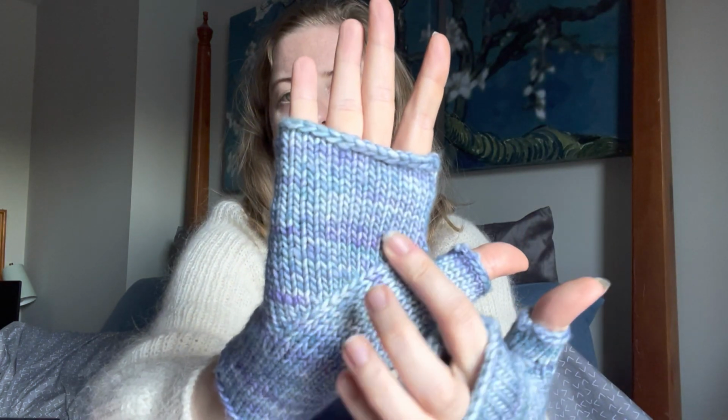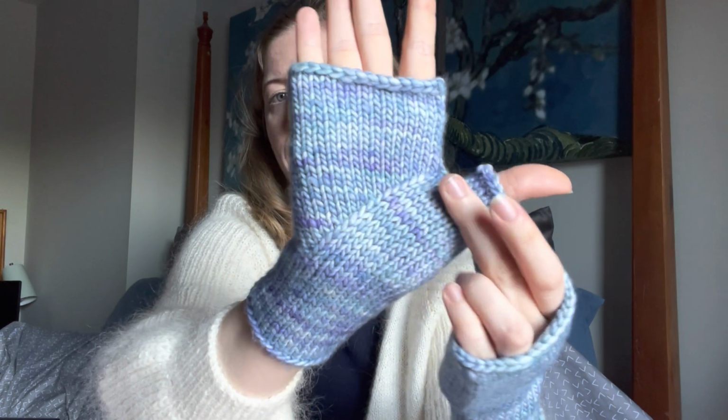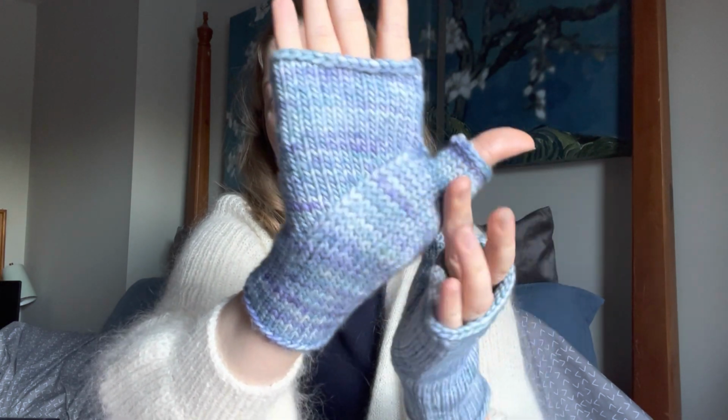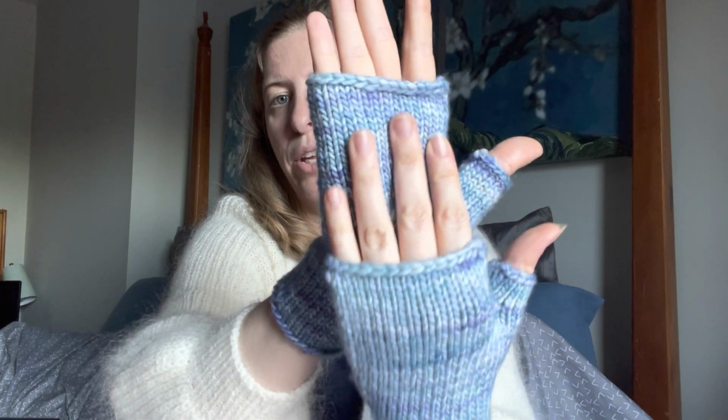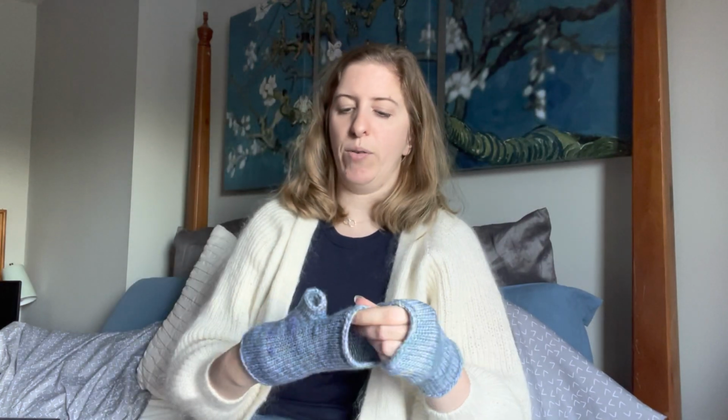I am very sad I do not have a pair for myself, so I would like to make some for myself, and these knit up crazy fast, because really it's just knit in a tube, and then you do the increases, which creates this beautiful arch detail, which is showing up a little bit better here. And then you put these on hold, and then you knit, and then just bind off when you're ready. And it is so quick. So I really liked knitting these.